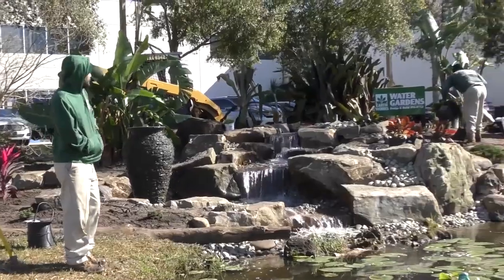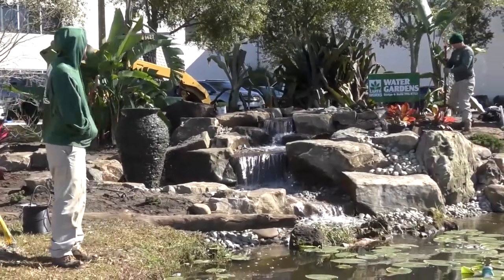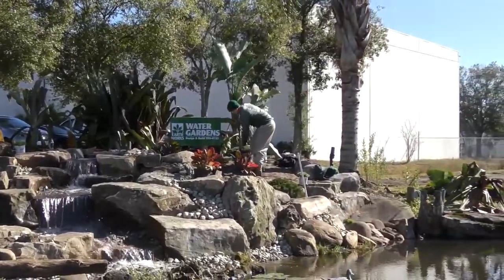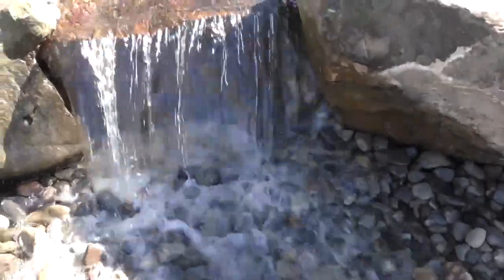We have the A team on it. We got Chris Murphy and Brian Burke doing some detail stuff behind me. Once again, I can't give those guys enough credit. They make all this possible for sure.